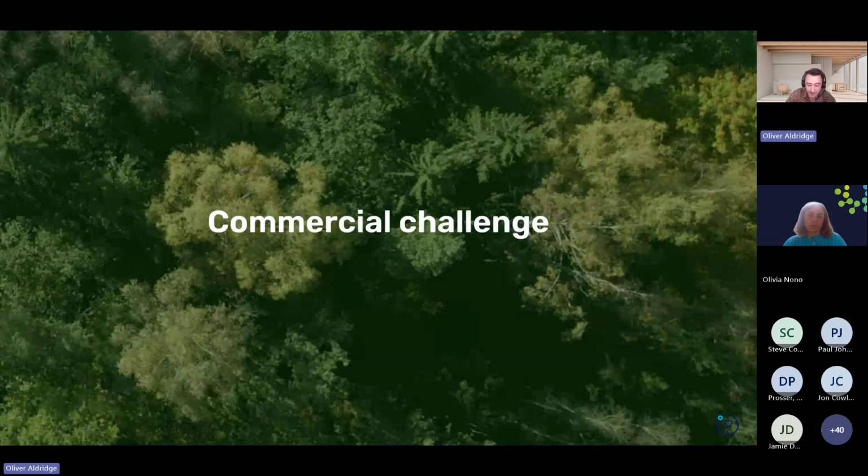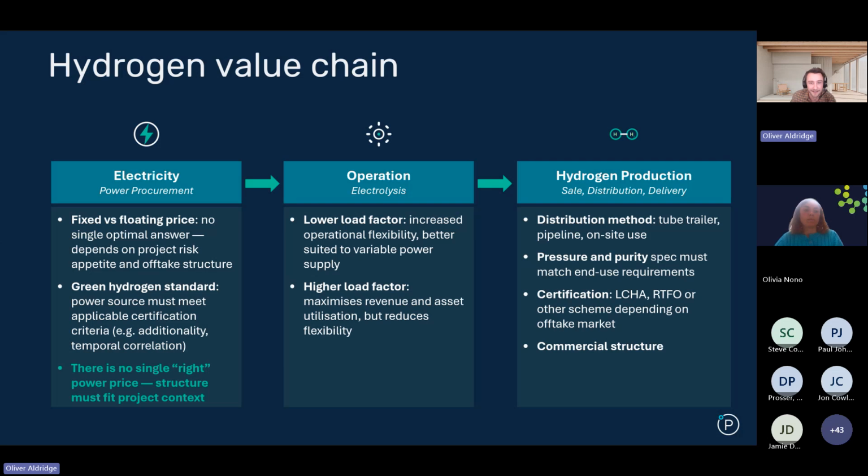Okay, so in that context of how Protium works, what is the commercial challenge that we've found in order to deploy a green hydrogen system? I think the way to look at this, if you look at the 3-part supply chain or value chain, you have upstream electricity, you then convert that electricity into gas, and then you have to distribute that gas.